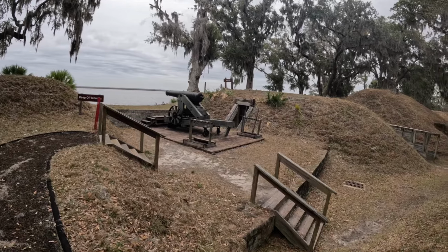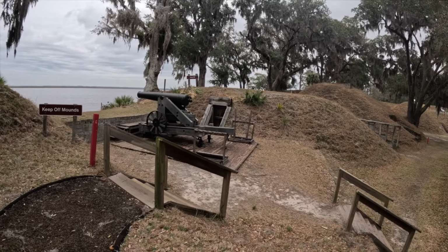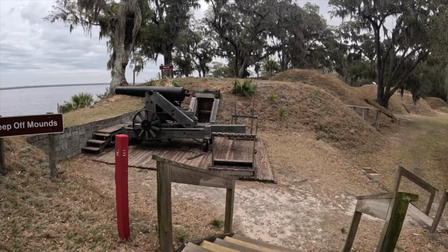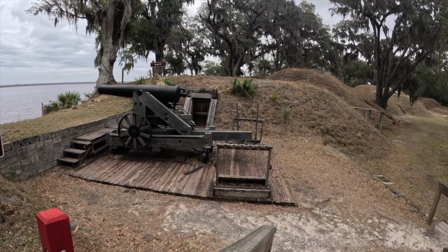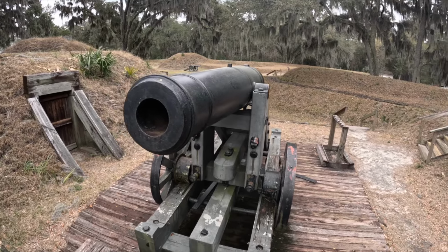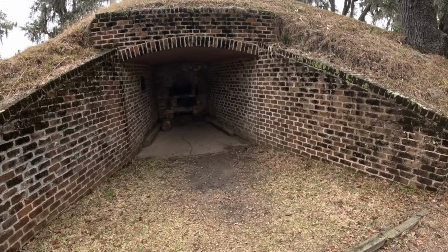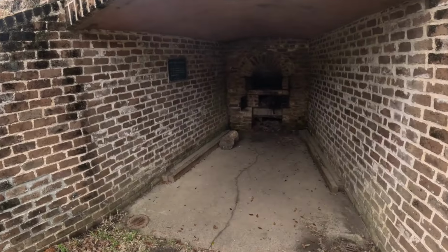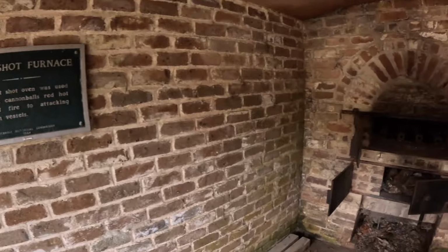This 32-pounder gun was designed to fire heated cannonballs at wooden ships to set them ablaze. Using metal tongs, the cannon crew members transferred the heated cannonballs through the tunnel located between the furnace and the cannon. And this was where they would cook up those cannonballs. Look at that.